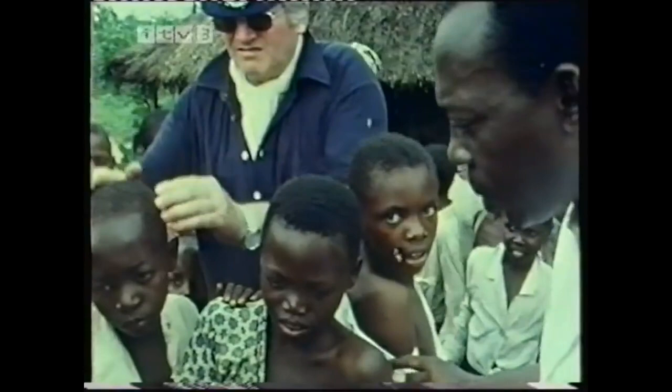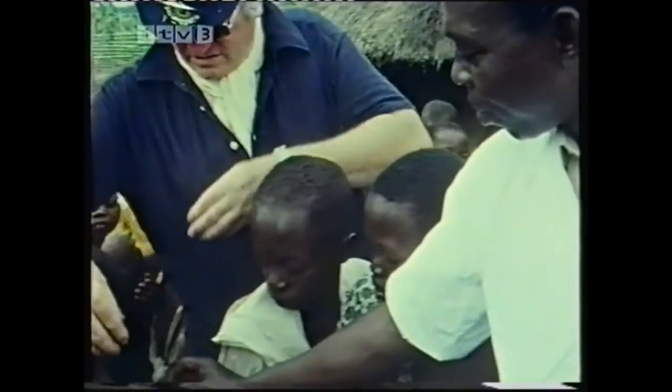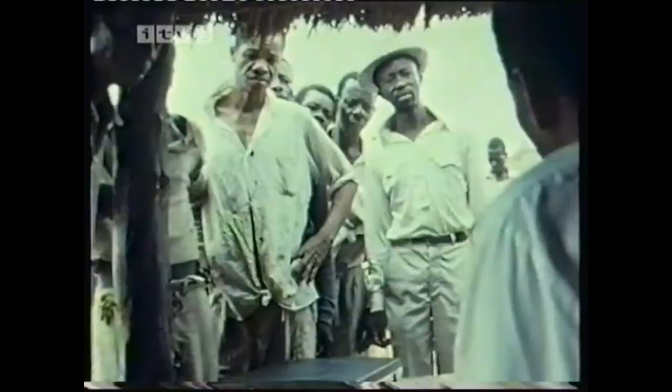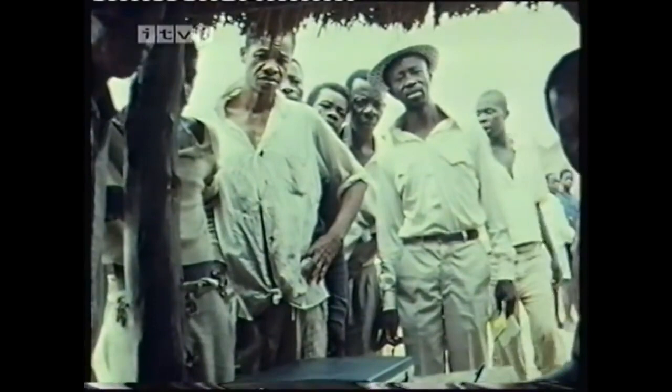So we can give the Zaire government a tremendous amount of information that they can utilize. And I think at the same time, by going out into this vast country, we have indicated to the Zaire Ministry of Health what a tremendous problem they've got. And I'm sure they will get more support in future to cope with some of the problems that we have highlighted.